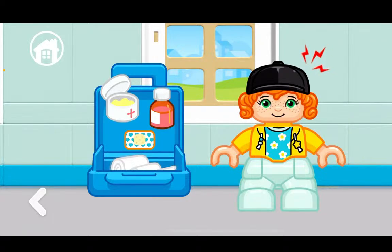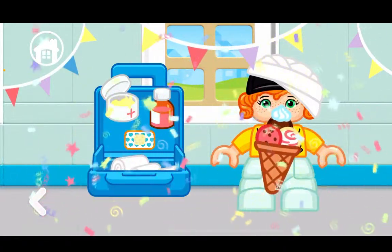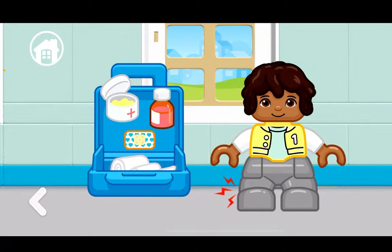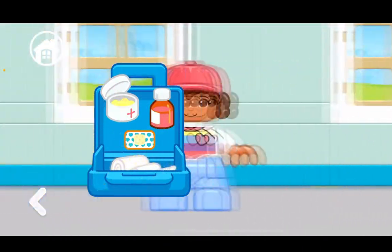Oh, the girl hurt her head. We need to put plaster. Star for us, and ice cream for girl. Take. And the next one. Oh, there. Girl hurt her leg. We need to put the plaster. Okay. Oh, the star for us and the lollipop for the girl.